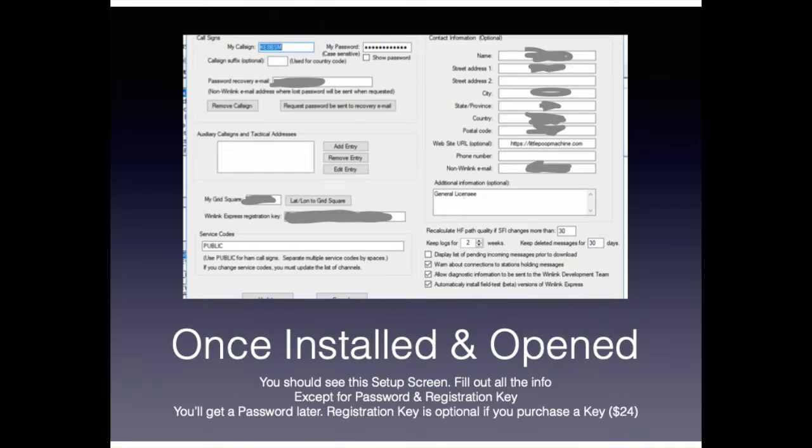It's up to you how much you want to provide in this area. I did this just so the Winlink people knew who I was and whatnot. Don't worry about the registration key. The registration key is if you want to pay so you don't get the pop-ups in Winlink Express.